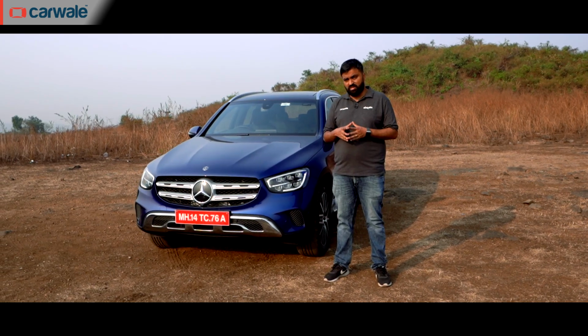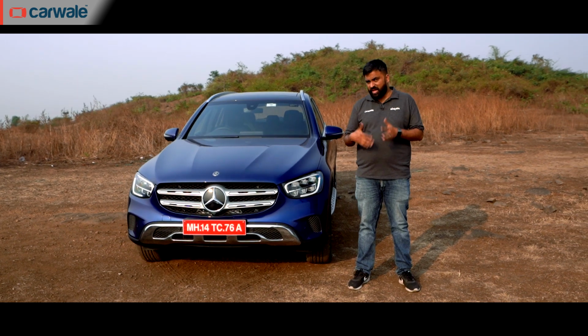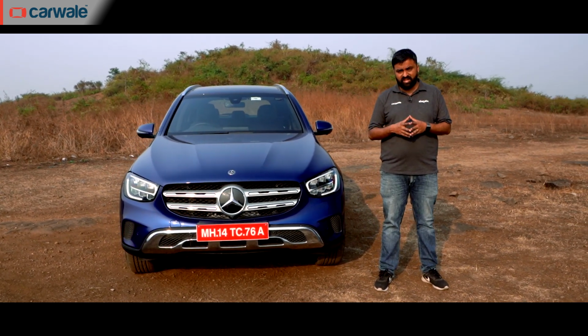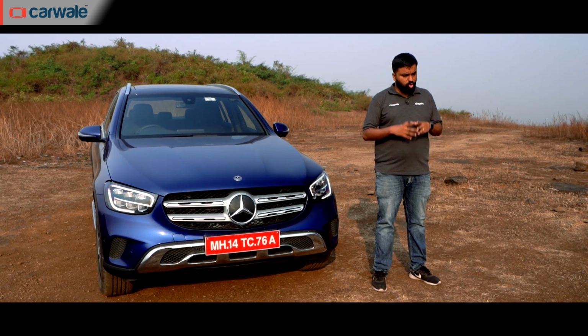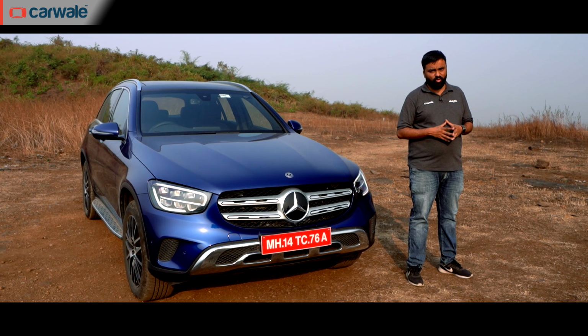There wasn't much to find fault or complain with the GLC to begin with, and these 2021 updates now cement its position in terms of what it brings to the premium midsize SUV fight arena. The updates aren't particularly spectacular, but do more than enough of a job to upgrade the GLC in terms of what it offers.